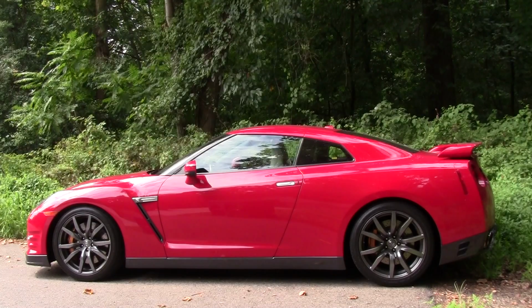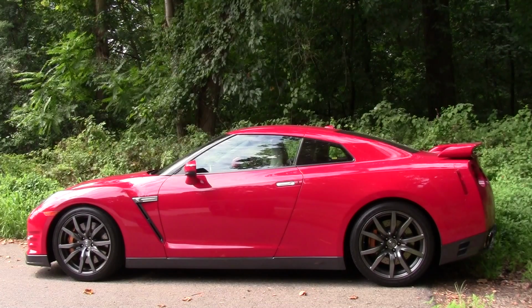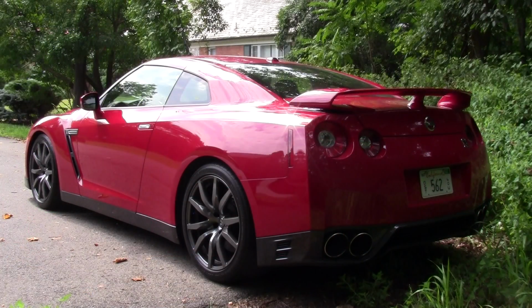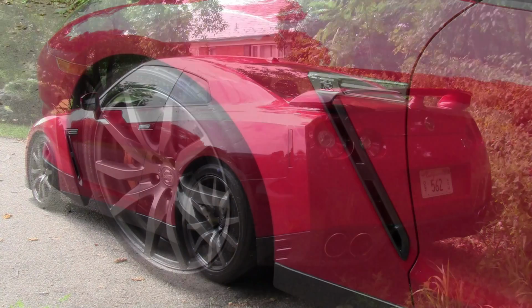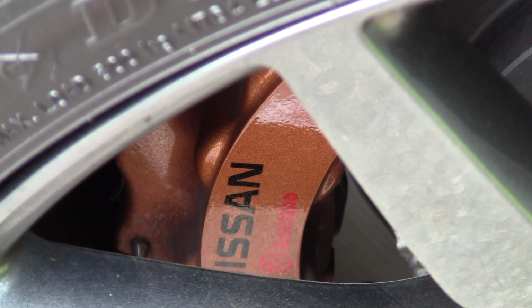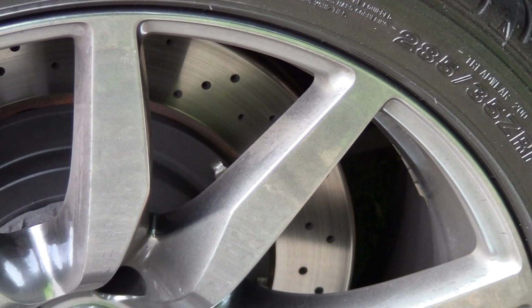Let's find out. It's certainly designed by engineers. It's designed to use the wind to its full advantage. It might not have been penned by Pininfarina, but its shape looks good and it grows on you. I like the smoked 20-inch alloy wheels. They're fitted with Dunlop sport tires. The orange Nissan Brembo calipers also look cool. The brake rotors have been drilled out for extra performance.